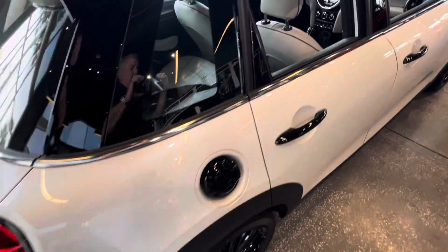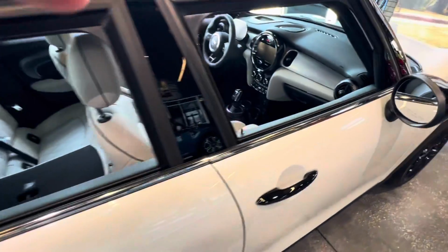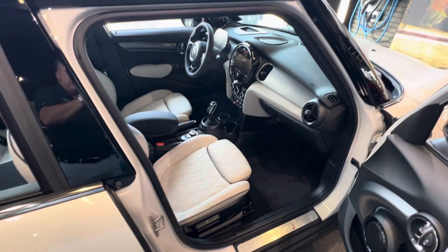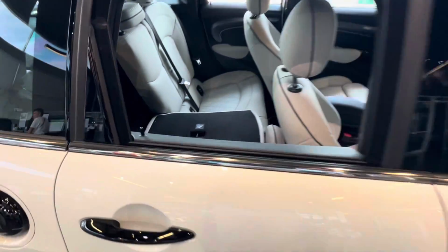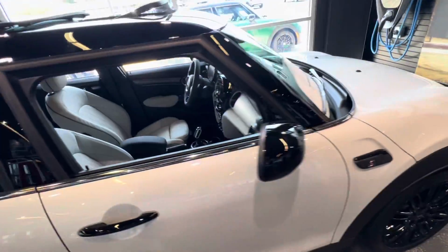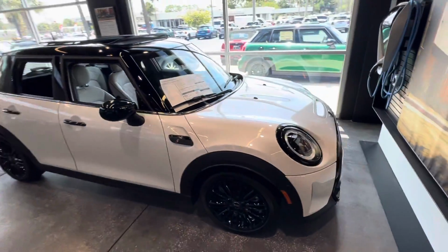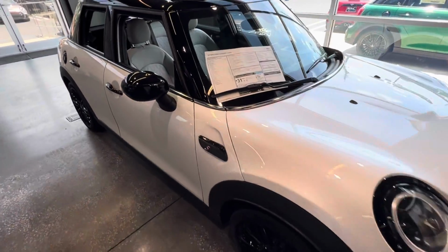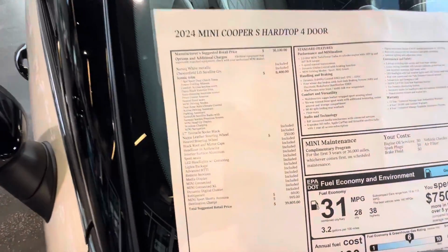And again, this one has the piano black exterior package. And here's a good look at the inside again. And of course, inside with the seat folded there. And let me just span back here a little bit and then also zoom in on the window sticker here as well.